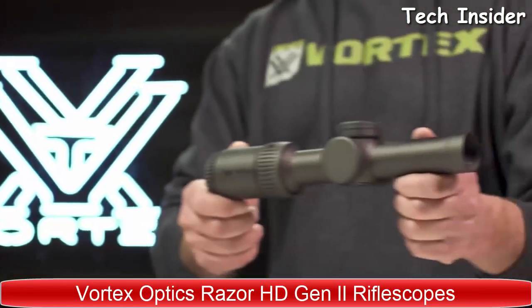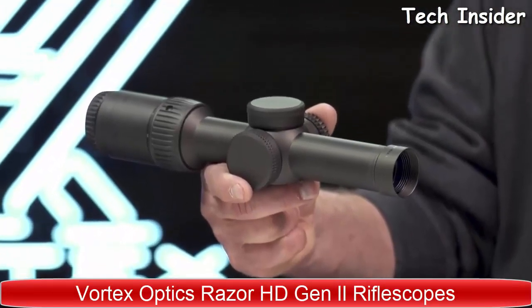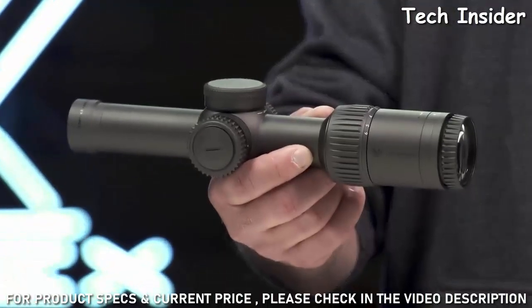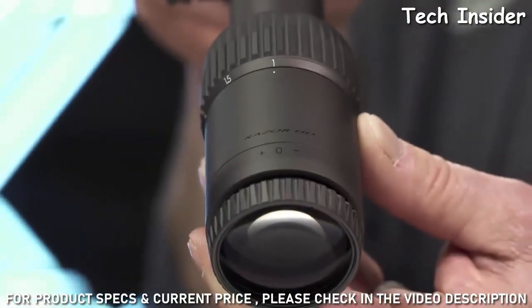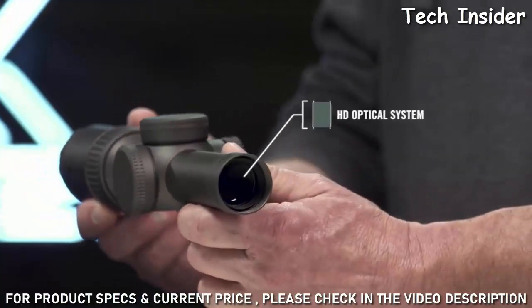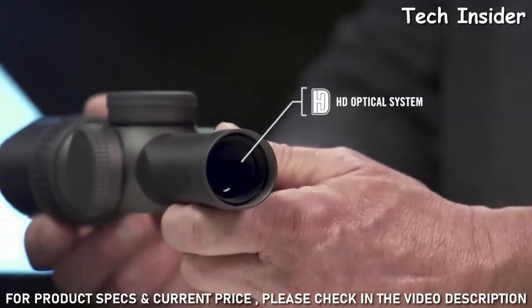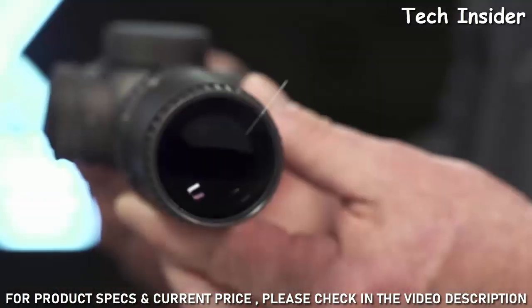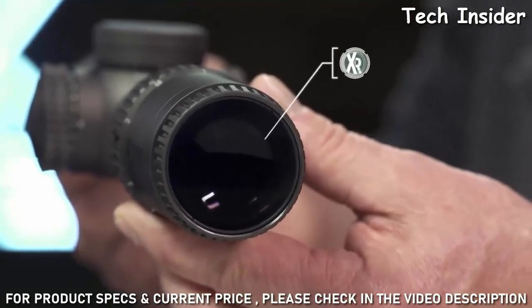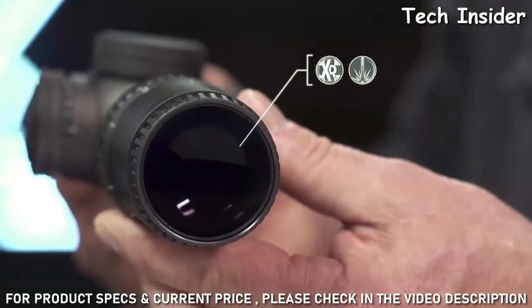This is the Razor HD Gen 2E. Shedding nearly a quarter pound from its predecessor, the top-tier Razor HD Gen 2E rifle scope is feature-rich and deadly accurate in short to medium range engagements. With its optimized design and premium components, the HD optical system delivers stunning image quality and edge-to-edge sharpness. XR Plus anti-reflective coatings with cutting-edge Plasmatec application increase light transmission for amazing brightness.